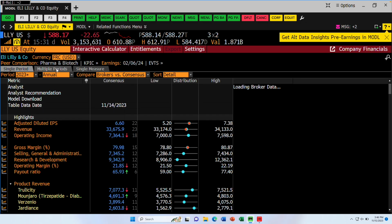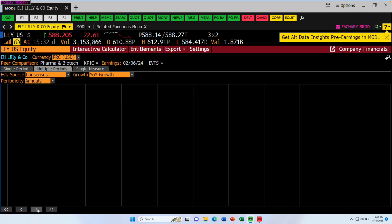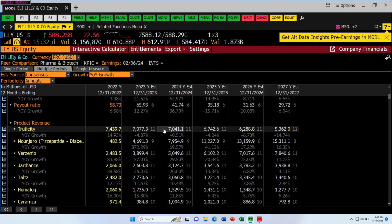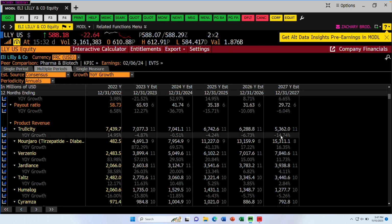If I look at their multi-periods, including forecast by drug, this is again revenue by drug, you see that Lilly sales, which were 28 billion last year, are exploding and doubling in size to more than 64 billion. And when you see what's going on with Lilly, you see a drug called Mounjaro, which last year had $480 million worth of sales, and by 2027 is expected to have $15 billion worth of sales.